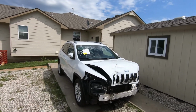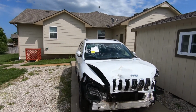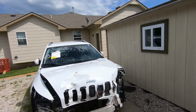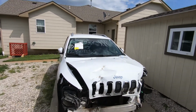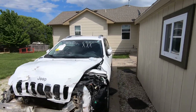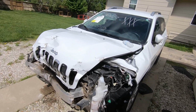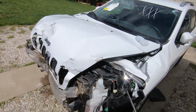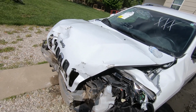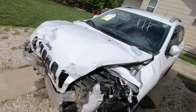Here we are, the beauty. Yes, it looks devastated. It looks really bad, but we'll go through it. Don't be alarmed. It's not as bad as it looks. So, as you can see, the major damage is right in this area. Everything's been crushed. But look at the good thing. All these wires are intact and undamaged. Look at this, even this wire bracket is in pristine condition.